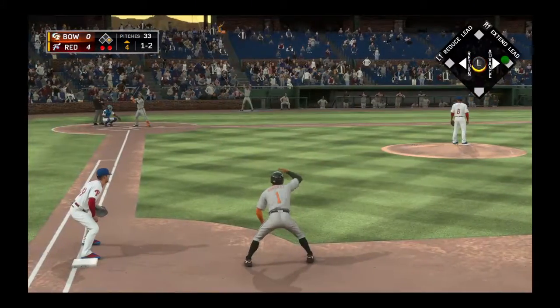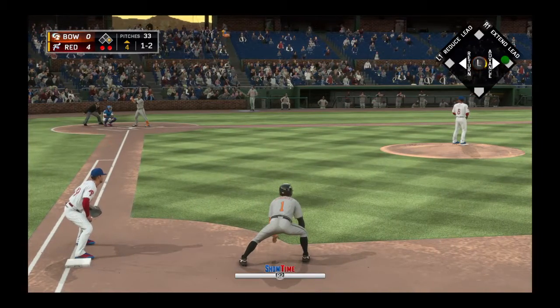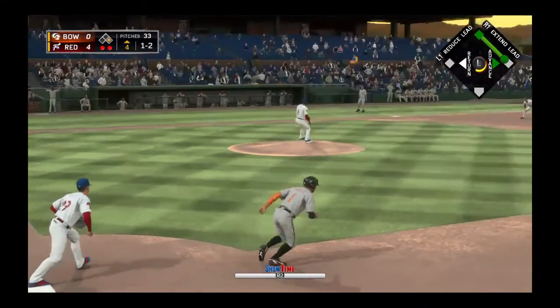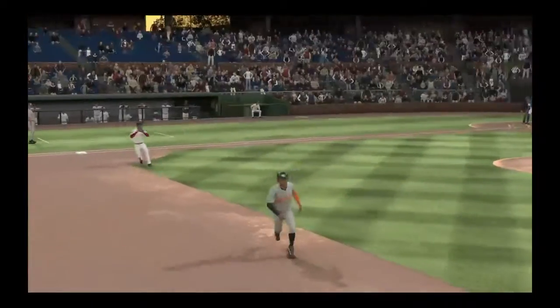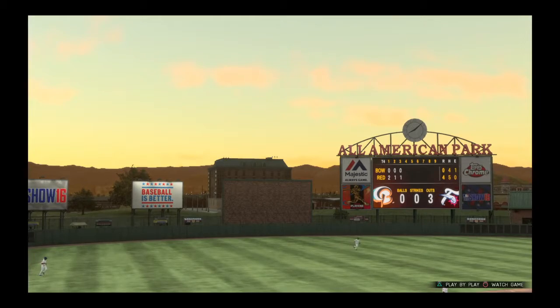Francisco Pena will dig in. He singled his first time around. A ball and 2 strikes. Here it is. Runner goes for second, and a little self-preservation down at first as he pulls that one in to end the inning. So it's no runs on a hit.